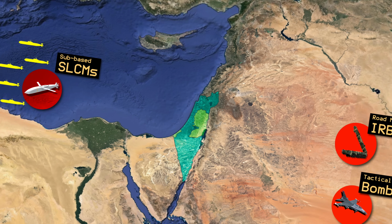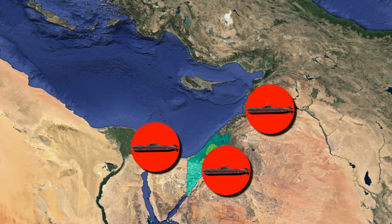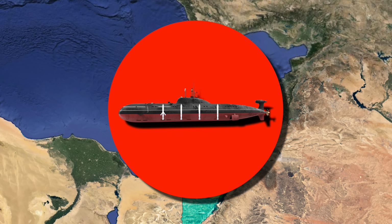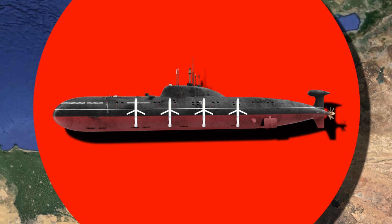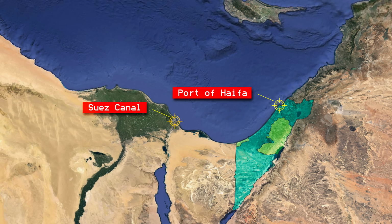The last and most important of Israel's nuclear triad are its ballistic missile submarines. The Israel Navy operates a fleet of 5 Dolphin-class ballistic missile submarines. Each submarine carries up to 4 Popeye Turbo submarine-launched nuclear cruise missiles. Although Israel's submarines are home-ported near Haifa on the Mediterranean coast, in recent years they've occasionally sailed through the Suez Canal as a likely deterrent to signal Iran.